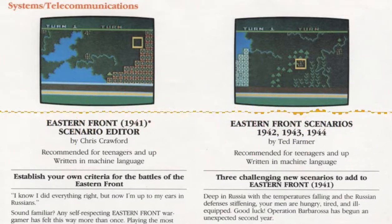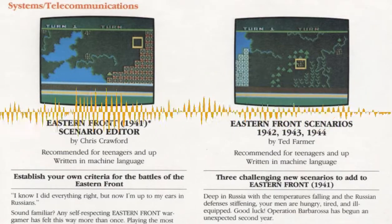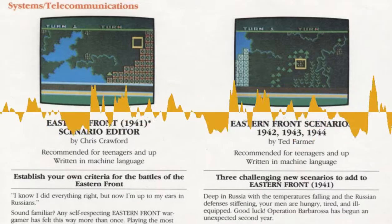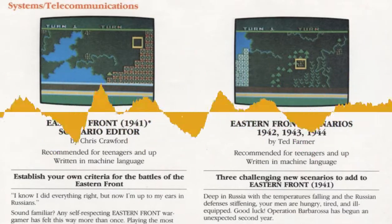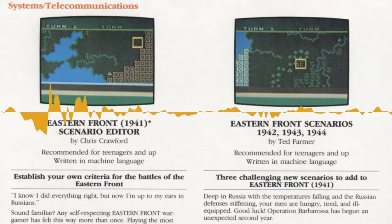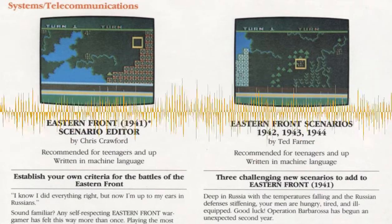Ted Farmer created one product for the Atari 8-bit computers with an unwieldy name. It was called Eastern Front 1941 Scenarios for 1942, 1943, 1944. The disc of add-on scenarios for Eastern Front 1941 first appeared in the fall 1983 APX catalog, alongside Chris Crawford's Eastern Front 1941 Scenario Editor, the program that Ted used to create the scenarios.